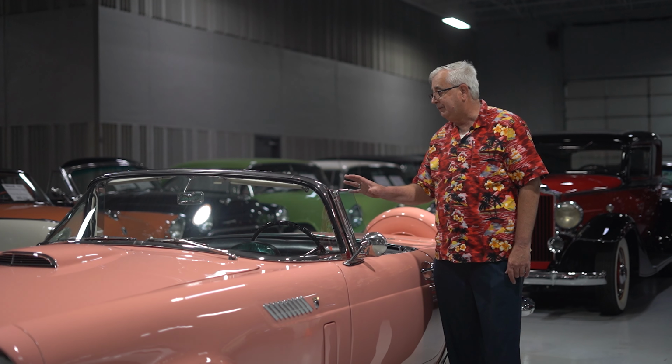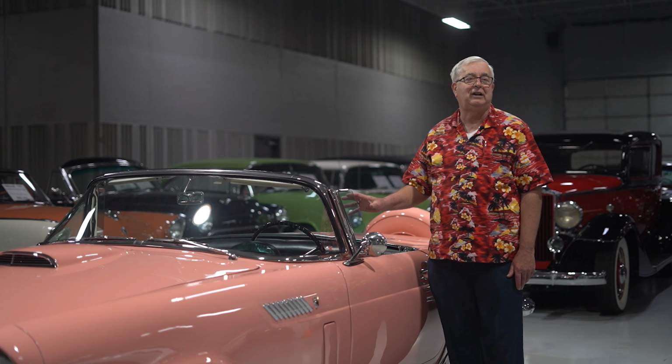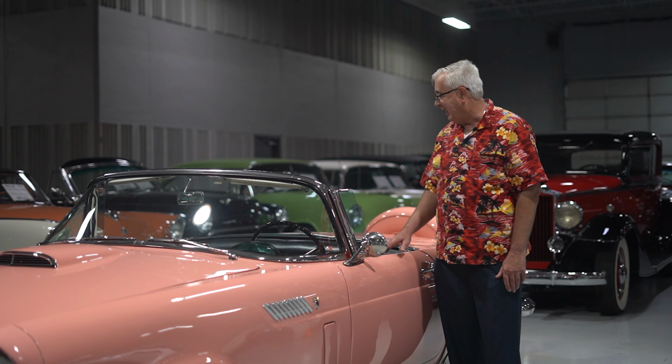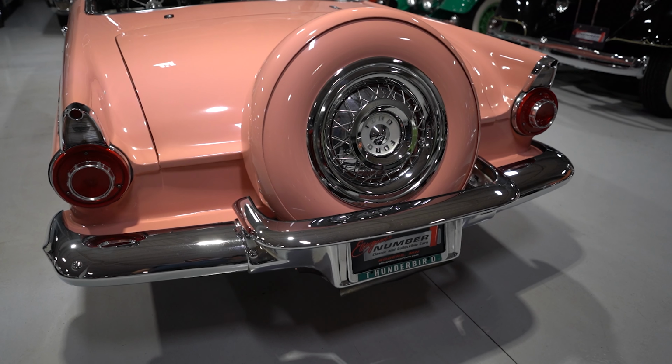This car has really been left absolutely the way it came out in 1956, which is really, really nice. The other thing you'll notice on 56s is that they have Continental kits. You go, what was it?